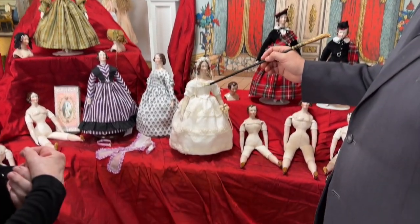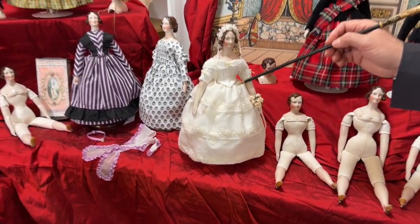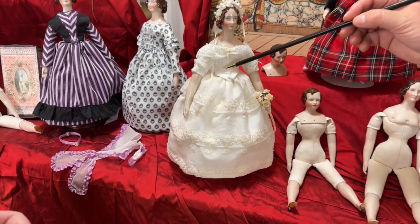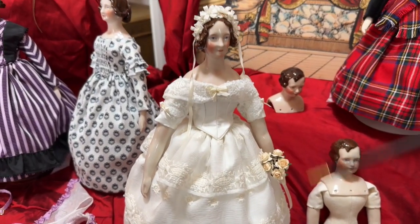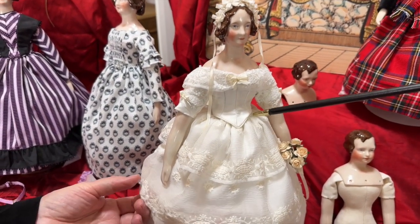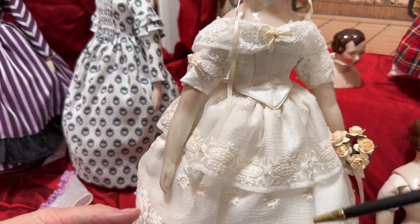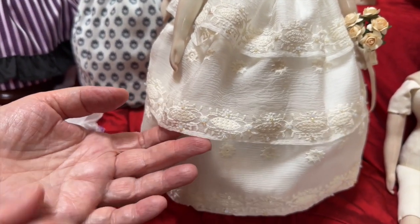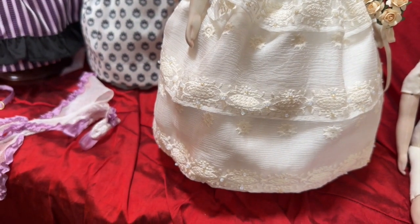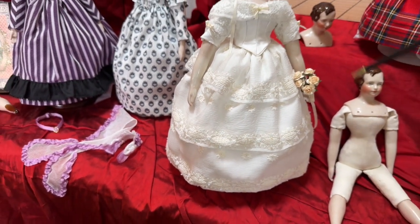So this one here, you can see Jeffrey's tenacious to get it right. Yes. And look at this, it fits like a ballerina's body. Yes. And the beautiful tiny little gathers. And there are even little beads here, to give it life. Look at that. Yeah, to give it texture. Every detail.